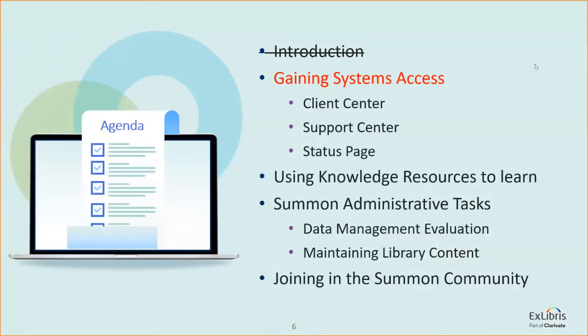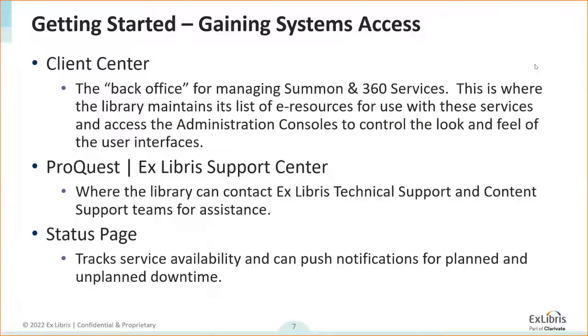Okay, so now for the important information. No, I'm kidding. Gaining systems access. There are 3 systems that you need access to be prepared to do basically any task associated with your Summon instance. So first and foremost, the Client Center is where you'll need a login. That's the back office where you can manage Summon and your 360 services. This is where you maintain your database list. You can change logos and text, turn facets on and off. All of these things can be performed in the Client Center and, by extension, with links to what's called the administration consoles, which is where the look and feel of your services are controlled.